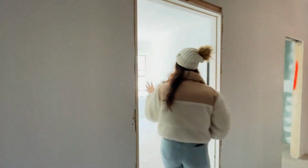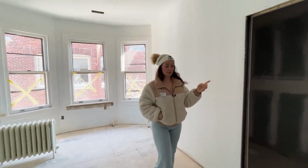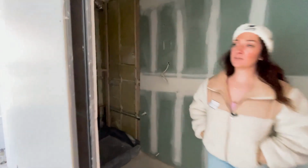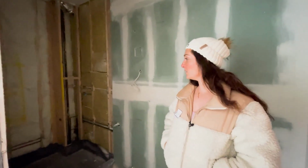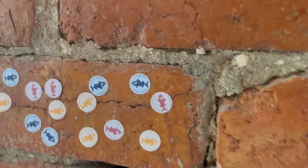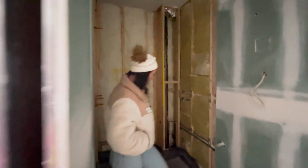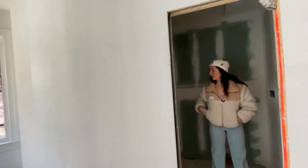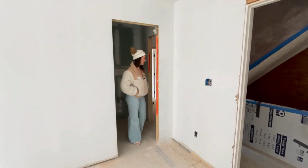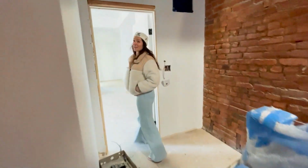This is the middle bedroom, the kids' bedroom, with the buddy bath, as we say. And if you all remember my video where we found all those little fish oil stickers, that was right in this wall on the other side of here, to give you a little bit of context. So we've got kids' shower and bathroom, kids' bedroom, and then come check out my favorite space, the primary bedroom suite.